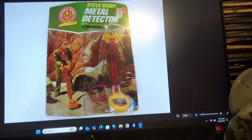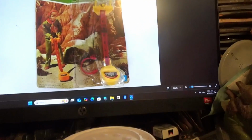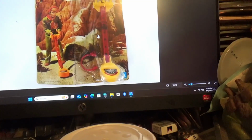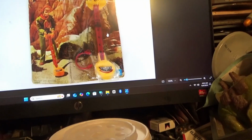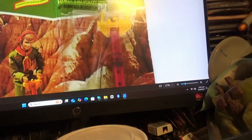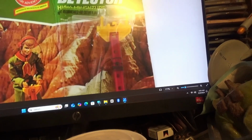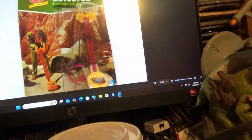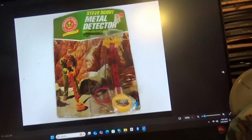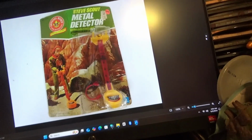And there's Scott Scout's metal detector, looking for coins. I don't know if it really worked. Let me see here. And in the 1970s, this was only $2.78. So it might, cause I don't see where you put a battery in and make it go beep, beep, beep, beep. So let's see what else we got here.